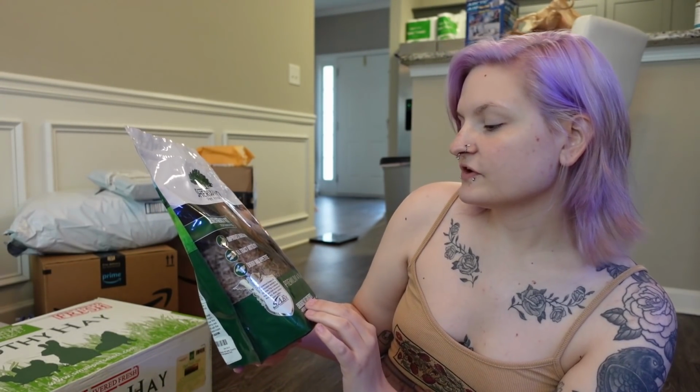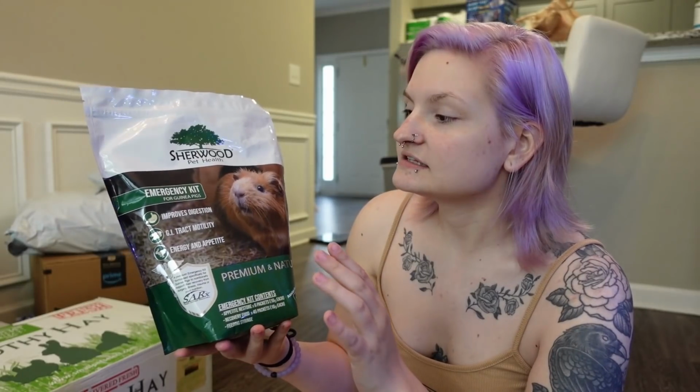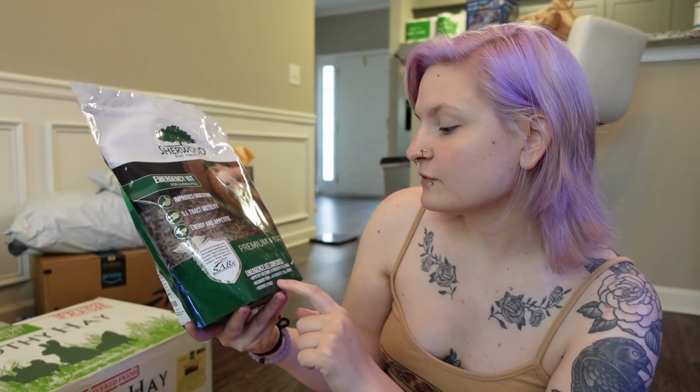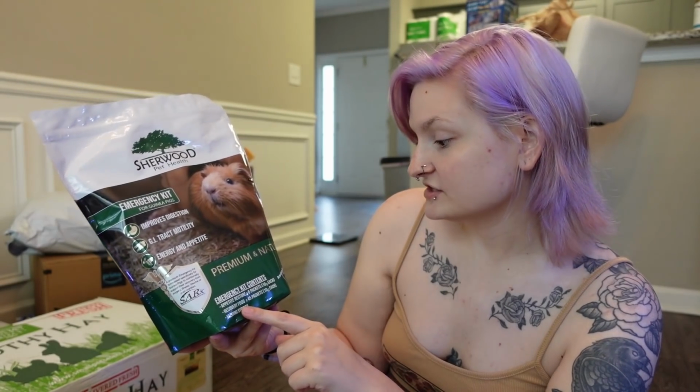And then I also bought the Sherwood emergency kit for guinea pigs. So I bought the large kit just because I didn't know how well he was going to do with this. I've heard amazing things about Sherwood, and I've heard amazing things about this emergency kit in particular. So it comes with 6 packets of Appetite Restore and 45 packets of recovery food and a feeding syringe. So I also have syringes in my emergency kit.